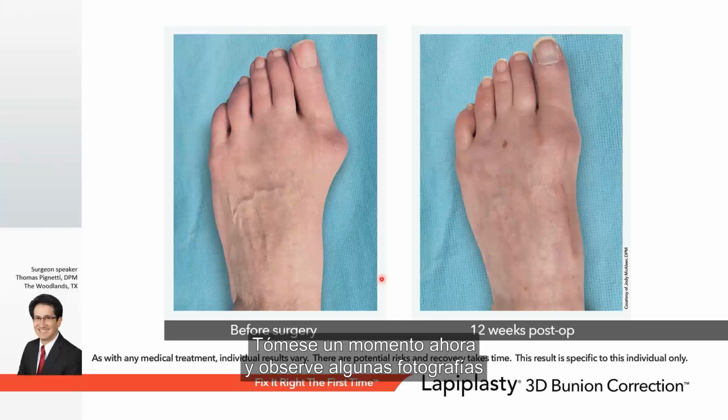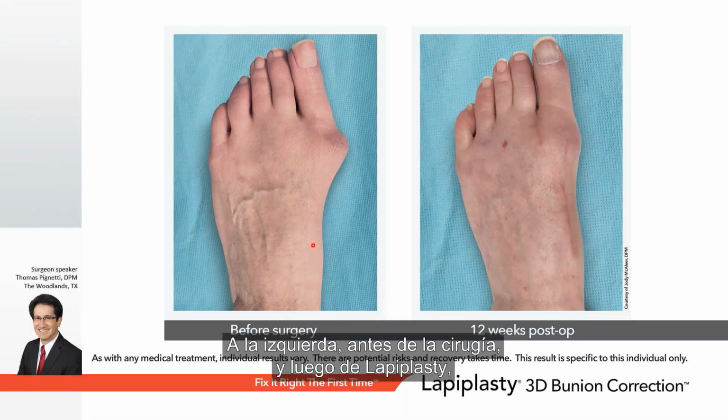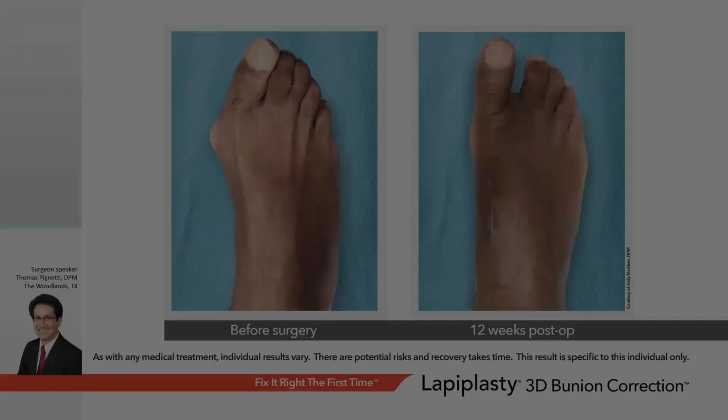So let's take a moment now and look at some clinical before and after photos. There's a before surgery on the left and an after Lapiplasty surgery on the right. Aside from the bump at the base of the big toe, look at the position of the big toenail itself. And you can see, obviously, the bump is tremendously reduced. The foot is narrower. But look here again, the toe. I was saying before, there's 3D rotation. The toe is rotated a little bit here. Now the nail is straight up and down. 3D correction has been achieved here.